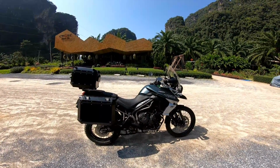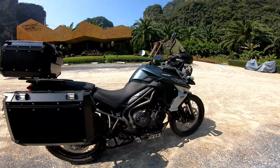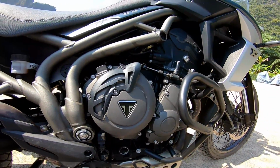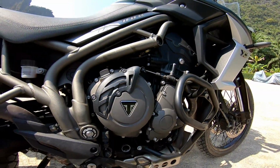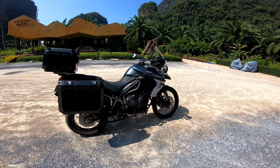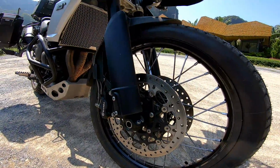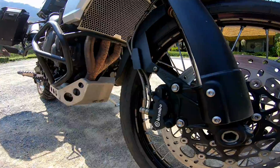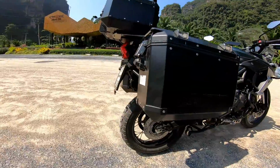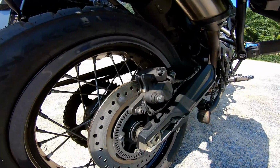In terms of spec, it's an 800cc triple engine derived from the old 675cc Triumph Street Triple engine. Puts out 94 brake horsepower at 9,500 RPM, 79 newton meters of torque at 8,050 RPM. Never feels like it's out of any power, as I say. The brakes on the front, twin 305mm floating discs with Brembo 2-pot calipers, as you can see, and they work really well. On the rear we've got a single 225mm disc, we can just about see it under there, together with the ABS ring, and we can see the Nissin brake caliper there as well.